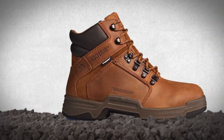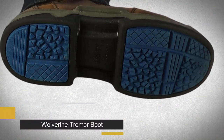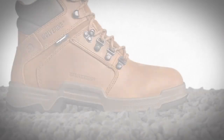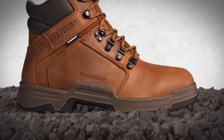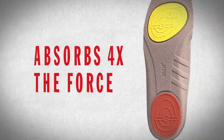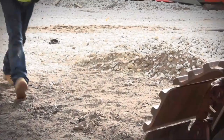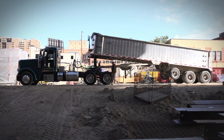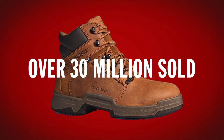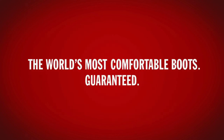Delivers comfort right out of the box while absorbing the effects of rugged and changing environments on the job. Compression pads in both the heel and forefoot of the outsole compress to dissipate force before it reaches the feet and legs. And with a fully cushioned footbed, it's a system that works together to absorb shock and return energy all day long. In fact, the removable lightweight comfort insole is designed to absorb 4 times the force of your average boot. This is serious, durable construction, paired with comfort technology that's proven and still going strong. With over 30 million pair of DuraShox boots sold. Because every time you lace up, you're stepping into the world's most comfortable boots, guaranteed.